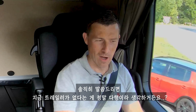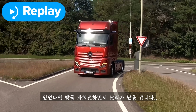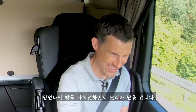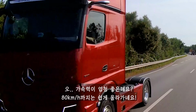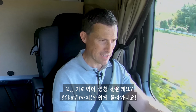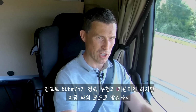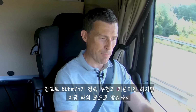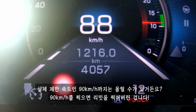Ooh, do you know what? I'm glad I've not got a trailer, because I think I would have just gone over that curb pretty badly with the trailer attached. Don't you think, Dirk? Pretty sure. Ooh, actually, that's got some punch, that has. Get up to 80 kilometers an hour quite easily. That's your cruising speed. Though, because I've got it in power mode, I can push on to the legal limit, which is 90 kilometers an hour.